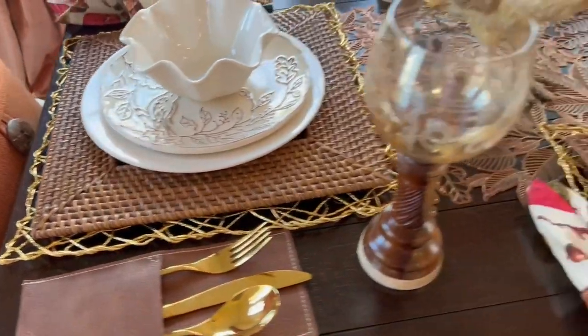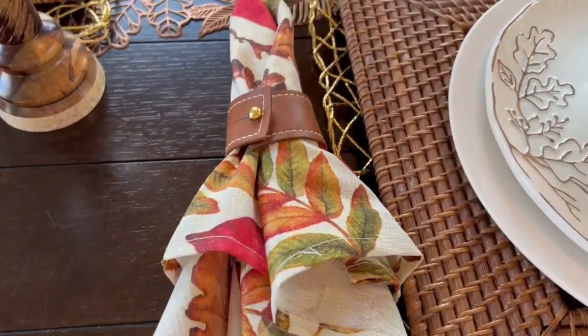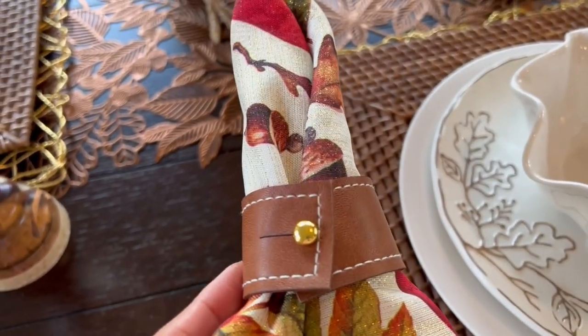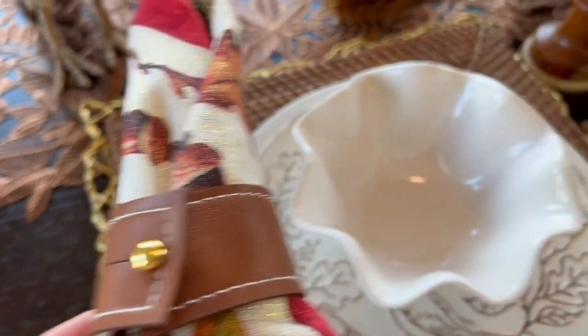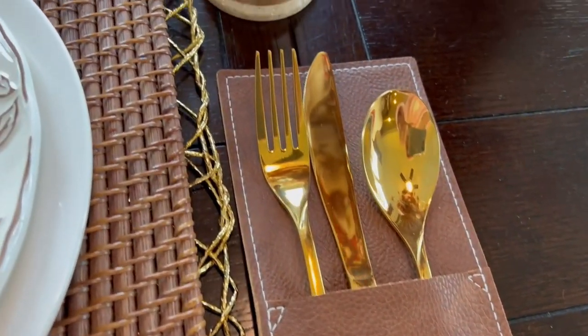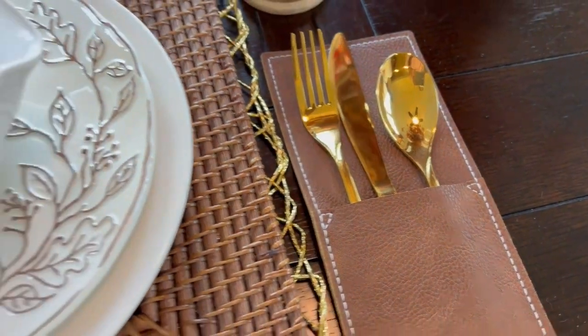And again, right over here, this napkin is from Home Goods last year. And as you can see guys, I used this before. This one came from Hobby Lobby. My napkin ring, and look at the detail of this silverware holder. It's faux leather.